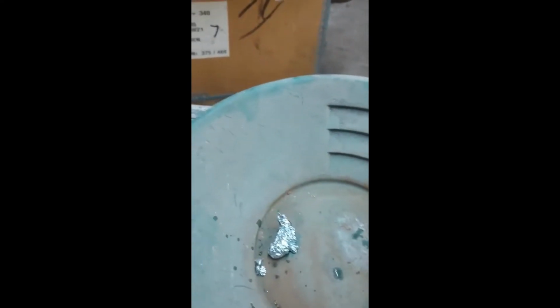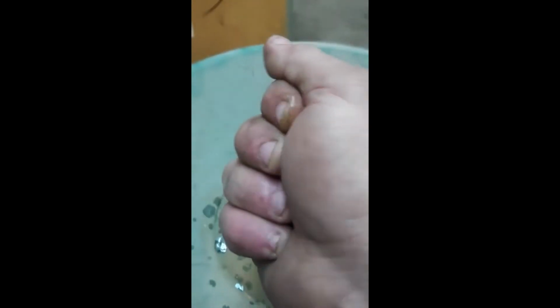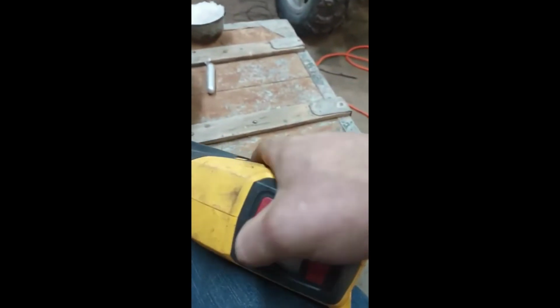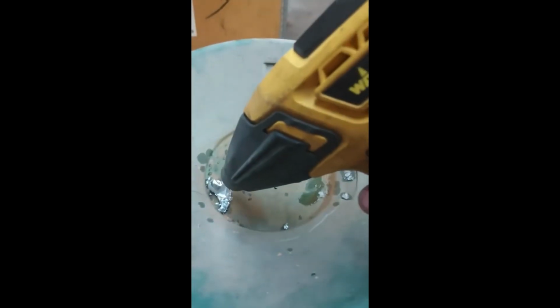There's another block of gallium. So there's gallium. That's how fast it froze, you guys. It froze that fast. Okay, so if I start holding this in my hand, once it heats up, it's going to start melting. But we're going to speed up the old temperature here. Let me turn this bad boy on. We're at 650 degrees.